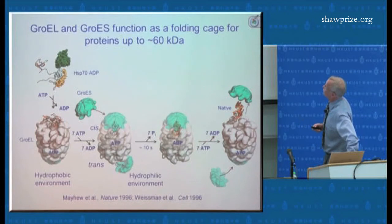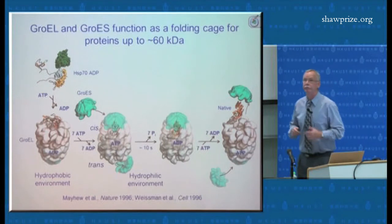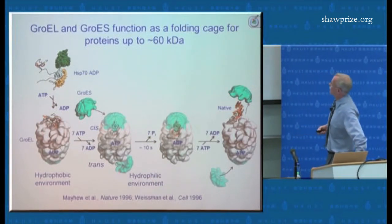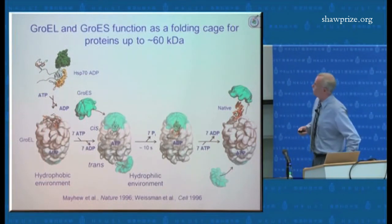It takes approximately 10 seconds or so, after which time binding of ATP to the opposite ring sends a signal that allows the ring, the cis complex, to dissociate. The GroES opens up, and native protein can emerge if the folding reaction was successful in a single round. If not, a partially folded protein would be recaptured and can undergo another round and another round of attempted folding inside this cage until it is eventually either successful or perhaps becomes transferred to the degradation system. The two rings act sequentially. Somewhere here, another protein could bind in order to be encapsulated and undergo folding, but this is not shown here for simplicity.